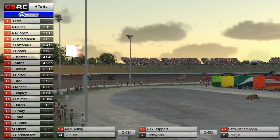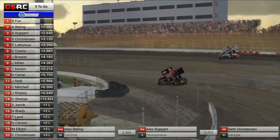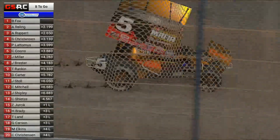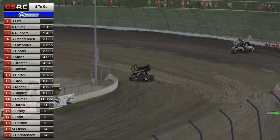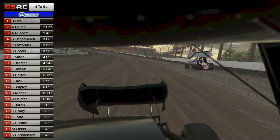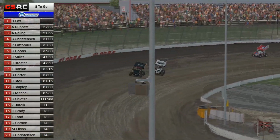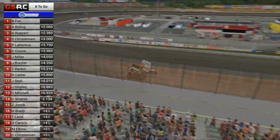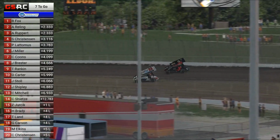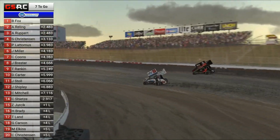Alex Rupert tries a slide job down to the inside on Alex Relling, but right now that was very unsuccessful. Seth Christensen back in the top 4 for the time being. Rupert still trying to continue that slide job at the moment, but it is not working. There's not enough grip down there on the inside lane. He'll try it again, and they almost make contact in turns 1 and 2 as we ride on board, and you'll see how far he sends it into the corner. Relling crosses down to the inside lane. Drag race off turn number 2 to the start-finish line. That time by, it was Relling in P3 at the start-finish line, just by a very, very small margin. They're side by side down in turn 3.